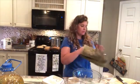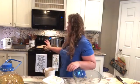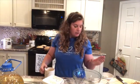All right, first 5 loaves out and ready to go. So now I'm gonna put these loaves of bread on a cooling rack. This is all gluten-free banana bread. I have 2 large loaves and 3 small, and there's 1 loaf of banana nut bread in the oven, and I'm about to start on a second one.